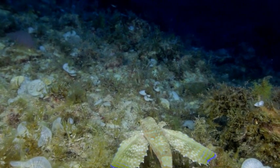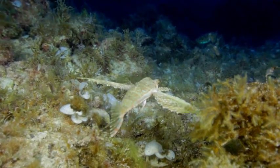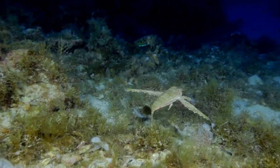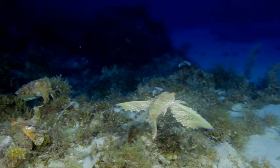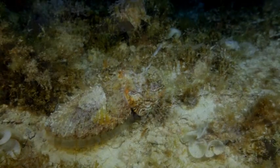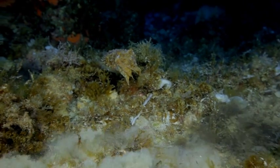And speaking of extraordinary fish, look at this spectacular flying gurnard with wing-like pectoral fins. It glides like a plane effortlessly over large distances. And the gurnard leads us to another fascinating creature, the cuttlefish. Perfectly camouflaged and ready to escape at amazing torpedo-like acceleration.